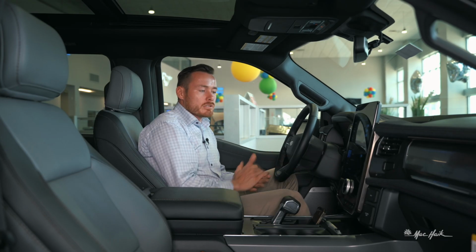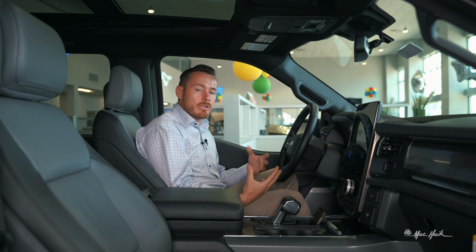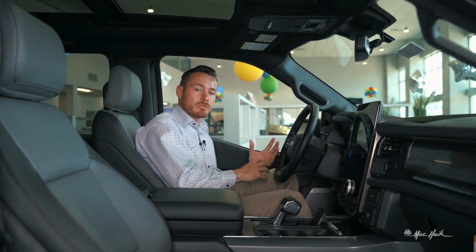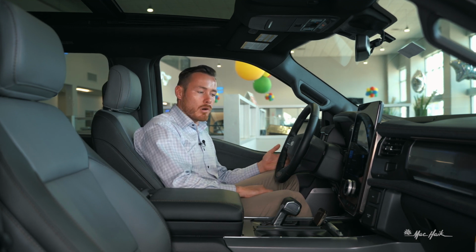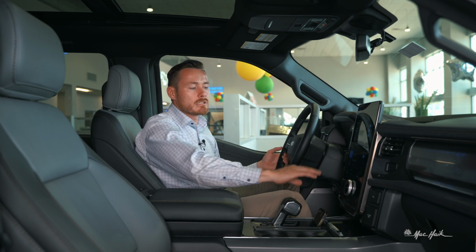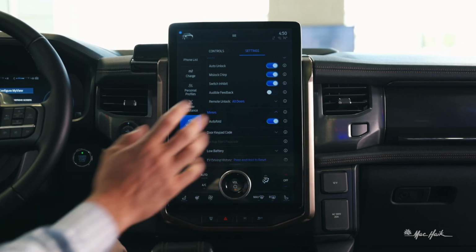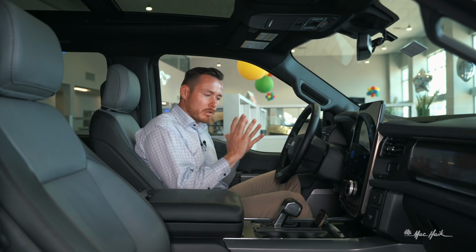So moving on to mirrors, this one's set up already at auto fold. I do believe a lot of the vehicles coming from Ford are not set up as auto fold on some of the vehicles that they should be. So if you ever want to check to see if your vehicle does have auto fold mirrors, go into vehicle settings, click on mirrors and see if the auto fold button is selected. If it's not and you have it, turn it on, and when you lock the vehicle, the mirrors will auto fold.